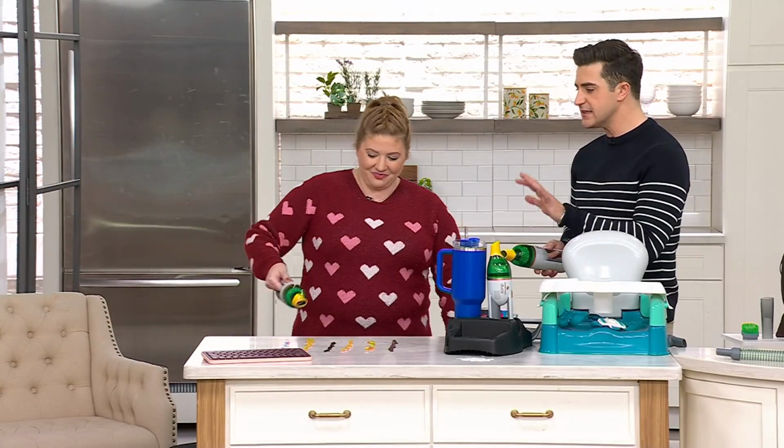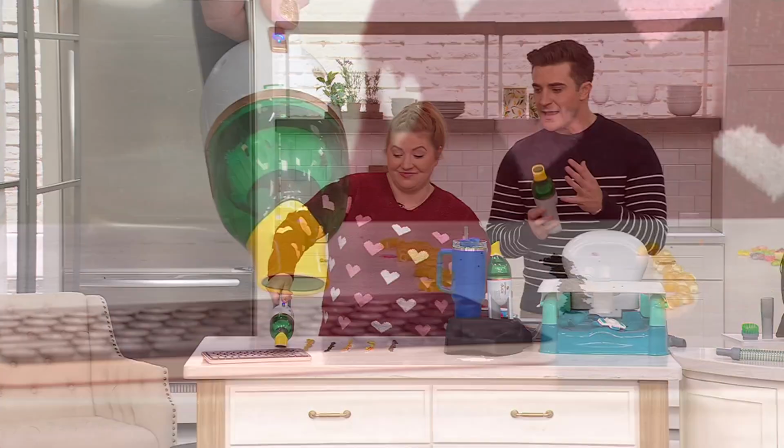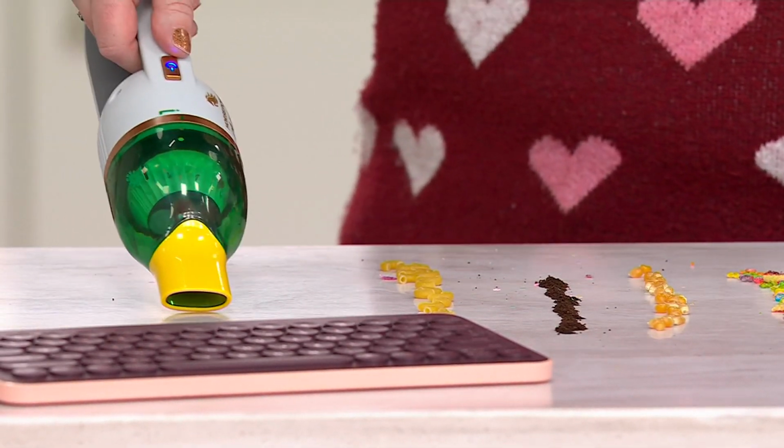It's impressive because you just cleaned up a substantial amount. Yes. And it all went into this little container. It really does pack that huge punch.